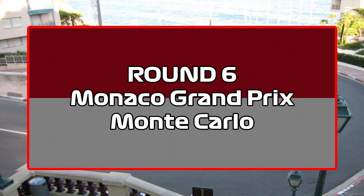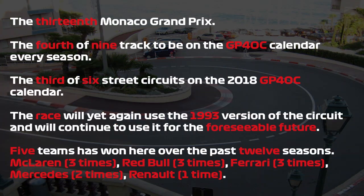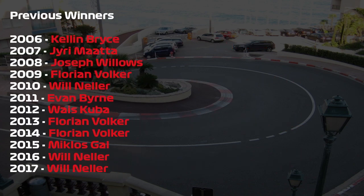Welcome to Monte Carlo. We're here for the Monaco Grand Prix, round 6 of the season, the 30th Monaco Grand Prix that's been held on the OC calendar, the 4th of 9 tracks that of course have been on the OC calendar every season, the 3rd of 6 street circuits that are on the 2018 GP4 OC calendar. The race will use the 1993 version of the circuit, and we will continue to use it for the foreseeable future, as for some reason some certain people don't like chaos, which is a shame.